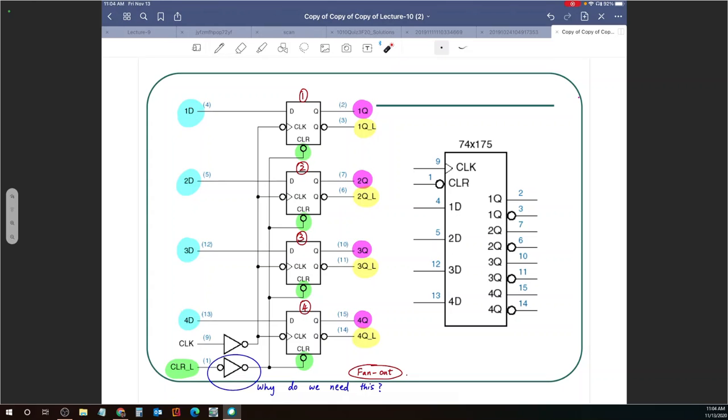So there are other questions. Why does fan out matter? So fan out matters everywhere where we are connecting something to many things, right? So fan in matters when you're looking at the input, fan out matters when you're looking at the output. Now clear is getting connected to four things. So it's like four loads that are in parallel. And I would want the buffer to make sure that your logic level is reinstated so that we don't have any issue in the logic level.